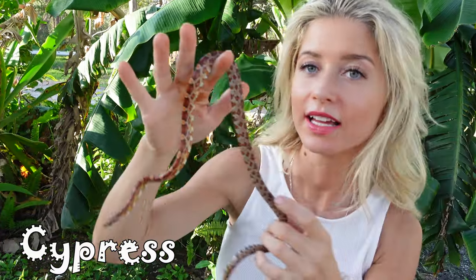Okay, last but not least, this is Cypress. This is the first corn snake that I got, and I named her after the cypress trees in the Everglades. She's my favorite because she's... well, she's probably my favorite because she was the first one that I got, but also her coloring.